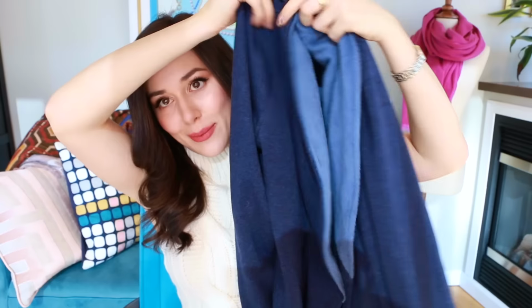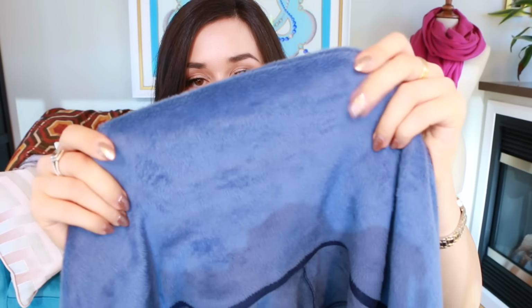Or my other idea that I got for myself is this UGG robe. I have to say this is probably the nicest robe I've ever owned because the fabric of it is not too thick, but it's still so soft. You can see it's lined in this plush fleece. It's a really pretty kind of sapphire color with a lighter blue on the inside. It's belted, it's mid-length, so it's really warm and cozy, but it doesn't feel like you're wearing a parka in your living room.